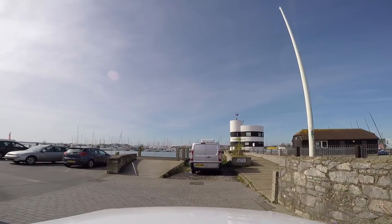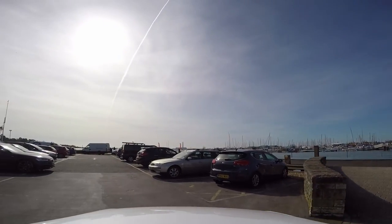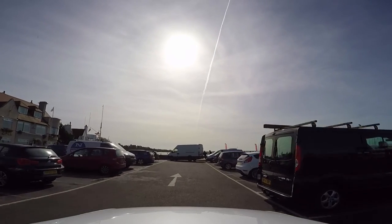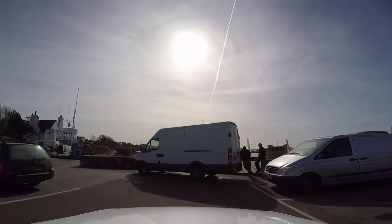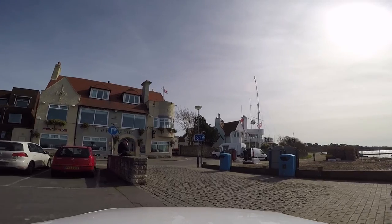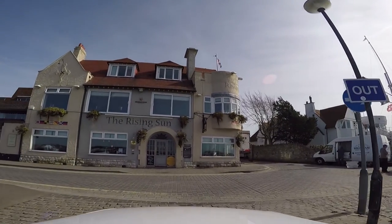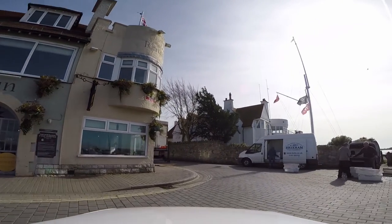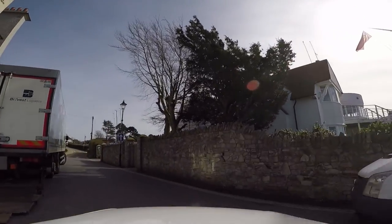And the tide is fully in today. That's pretty impressive. So this is the harbour, main harbour office. And I've flown my drone down here a couple of times. You may remember some of the videos. But anyway, there's Warsash Sailing Club directly in front of us. And the Rising Sun. It looks like they've got bricks in here. If I turn right a bit, you'll see the fish market. So some of these guys are putting all the fish into the trucks that have come in today.